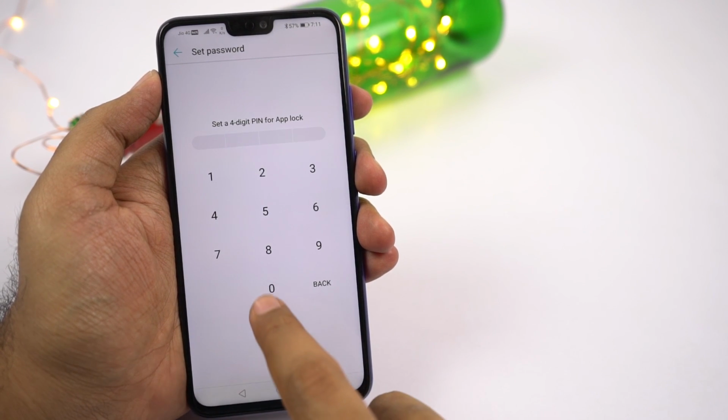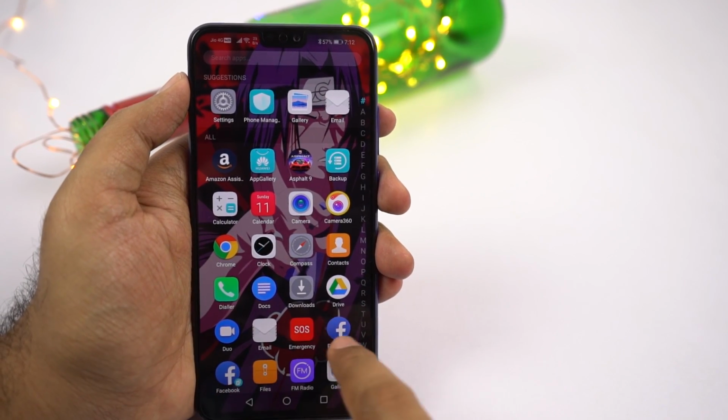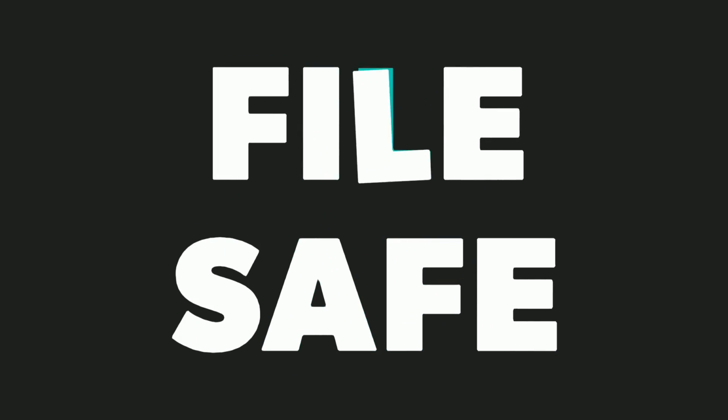Next we have an app lock built into the system. Now just like the name suggests, it's an app lock and we can lock applications using this feature. To unlock a locked application, we can either enter the password or use the fingerprint scanner, which is a really nice shortcut.